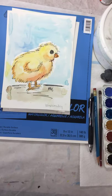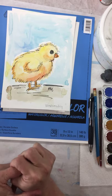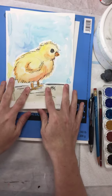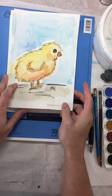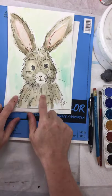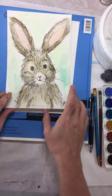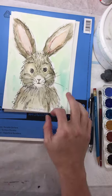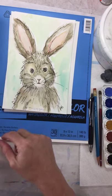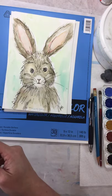So I'm Megan. I do this every day at 2:00 Central Standard Time. And today we are doing this chick. It's a watercolor class. And then tomorrow we're doing the Easter Bunny. Maybe a little bit of Peter Cottontail. That's what we're going for. And so I do this Monday through Thursday at 2:00 Central Time.